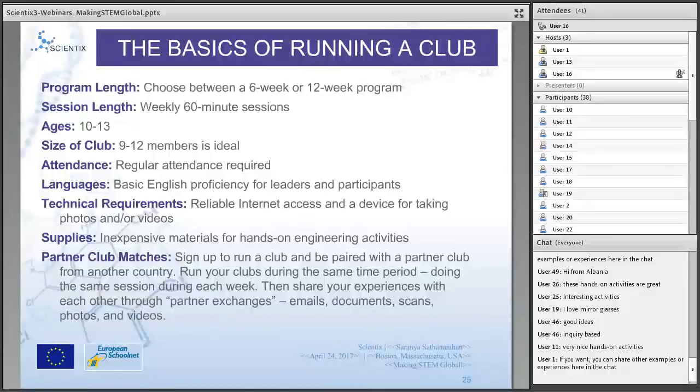So once groups that are interested sign up, they are paired with a club in a different country, and they run their clubs during the same period. So the clubs do the same session during the same week, and then they share their experiences with each other through virtual exchanges. And most of these are done asynchronously, so they're not real-time video exchanges.